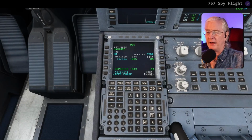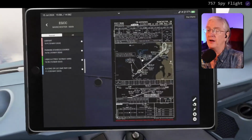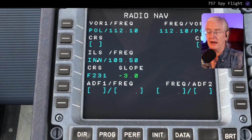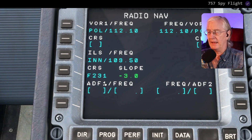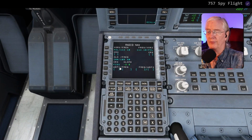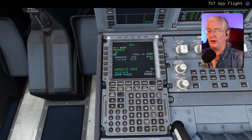If you want to be like the real pilots, you should go into the radio nav, RadNav, and check your arrival. It's INN 109.5. Let's also look at the inbound course. It hasn't put the course in yet. Our inbound is 232. This one says 231, so my guess is that's it right there. So we check that. That looks good. There's the flight plan. I'm going to leave this over here on performance for now.